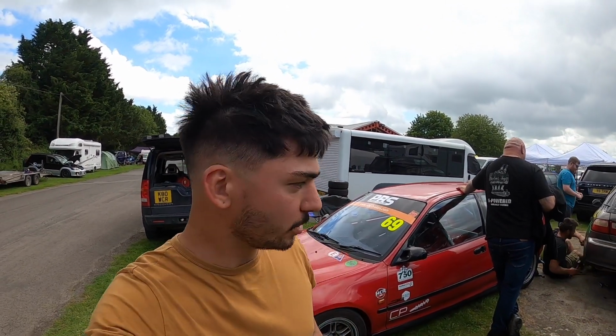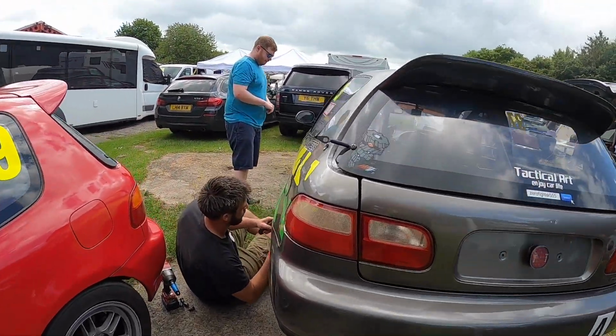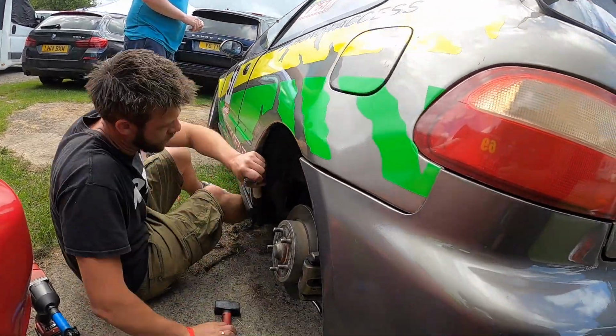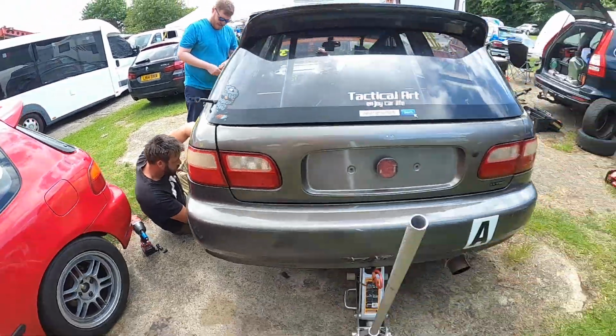Camera died for qualifying, so no qualifying footage. The track is bumpy. You'll see in some of the future racing onboards, it's really bumpy. So bumpy that Chris has managed to get his wheel arch pulled out by his tyre. So we're just doing some professional bodywork to fix it.